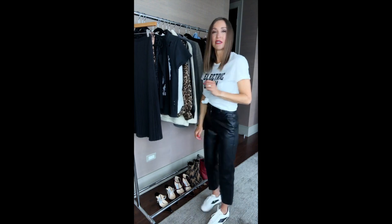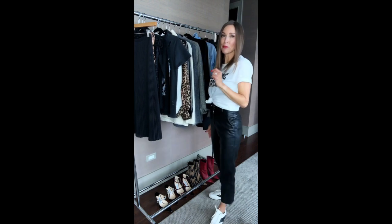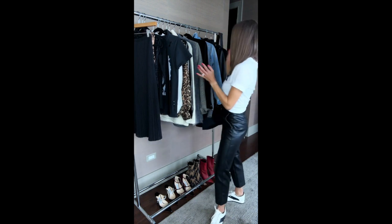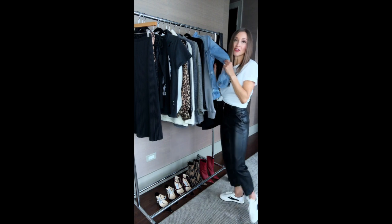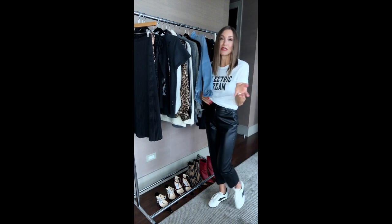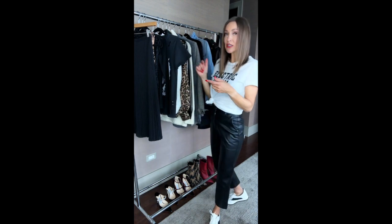Same t-shirt, same sneaker as the previous clip with the pleated skirt. And so you see it works really well together. Could I go back into the denim jacket as a topper? Absolutely, that would work. But I really love the denim with the femininity of the pleated skirt because I like the contrast. So here's another suggestion.